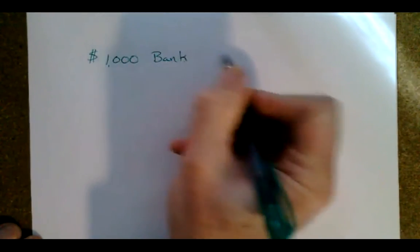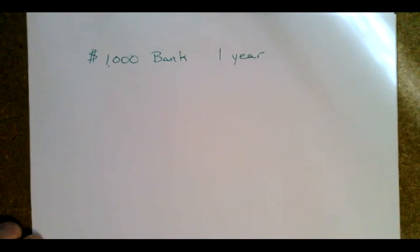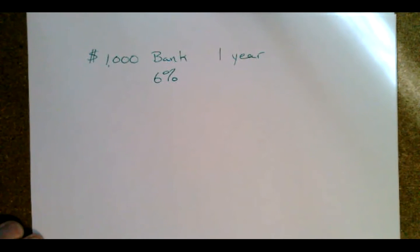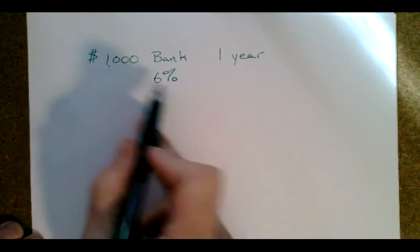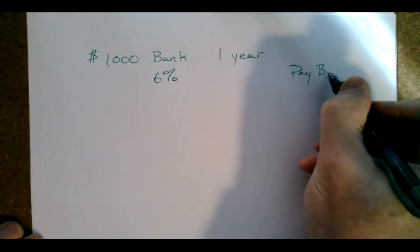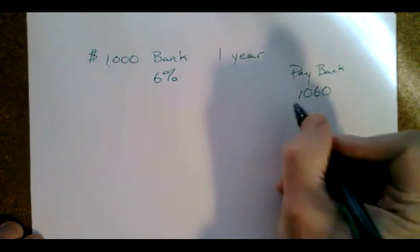There we go. So let's say that you want to go and borrow $1,000 from a bank. And you want to borrow it for 1 year. The bank is going to charge you an interest rate. Let's say they charge you 6% on that loan. So you're going to borrow $1,000 at 6%. So 1 year from now, you're going to have to pay back $1,060.